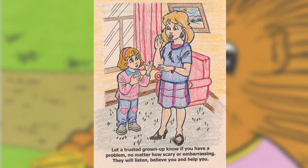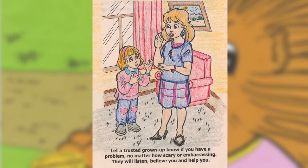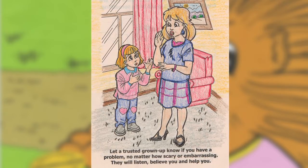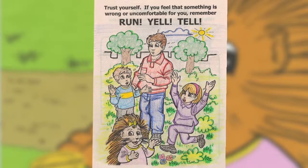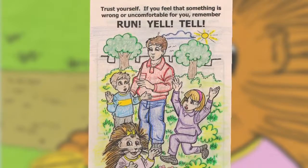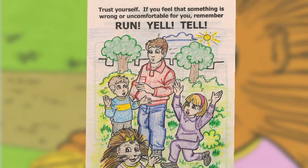If unsafe touching happens to you, boys and girls, you need to let a trusted grown-up know. If you have a problem, no matter how scared you may be or how embarrassed you might be, they will listen to you and help you. But sometimes they don't listen, and then you need to keep telling, boys and girls. You have to tell until someone listens. It's very important. Trust yourself. If you feel that something is wrong or uncomfortable, you need to remember to run, to yell, and tell.